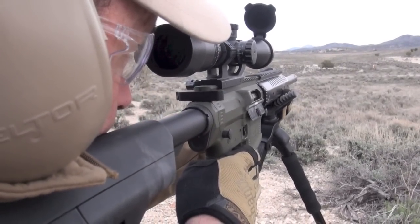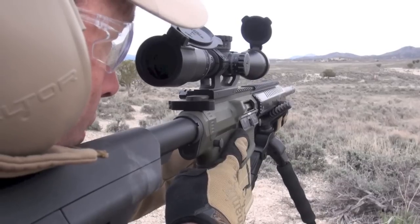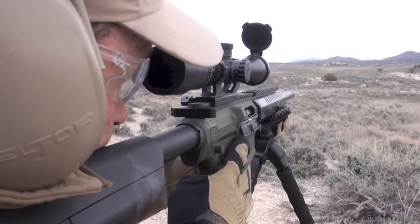The wind to our back. I was really hoping the industry would take off, come out with some competition for Christensen Arms, maybe drive the prices down on this gun.